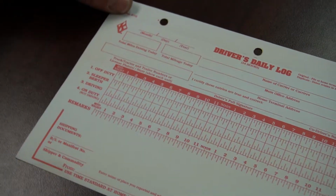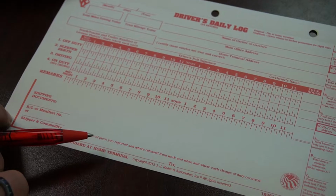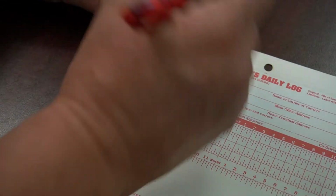Okay, so this year we got a driver's daily log. When we're going beyond the 150 air mile radius, one of these should be filled out. Initially when you start, you go ahead and put the date in today.